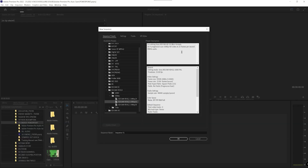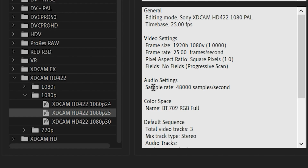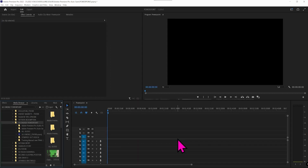There are lots of widescreen options here. This is the last one I used, and it happens to be compatible with the camera I filmed on. But as long as it's 1920 by 1080, that's fine. 1920 horizontal by 1080 pixels vertical. And because I'm in the UK, it's 25 frames per second. It may not be in the area where you are. And we'll call it something and go OK. There we go. There's nothing in there at the moment, so we need to go and drag some stuff in.